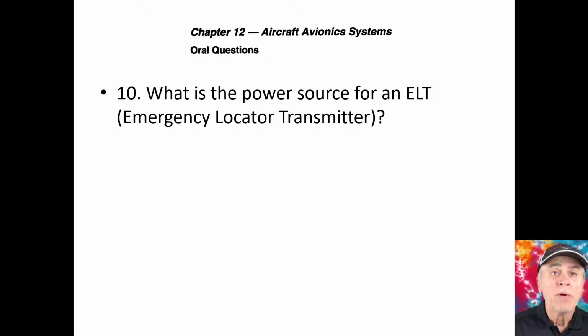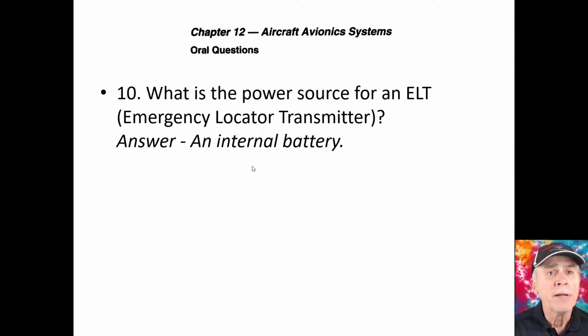Okay. And what's the power source for an ELT? It's an oral question. I kind of like this question. Well, is it the aircraft power source? Not necessarily, because if you're talking an accident, I wouldn't count on the aircraft power source to power it for 48 hours. You're going to have a battery, an internal, integral battery. As long as you get the word battery, you're going to be fine. You kind of got to know what an ELT's purpose is, so you don't have to go too deep with this. You can certainly, if you want to continue on into avionics, go into that in much more detail.